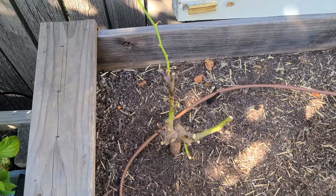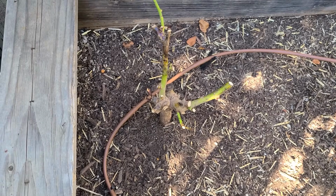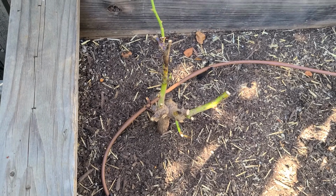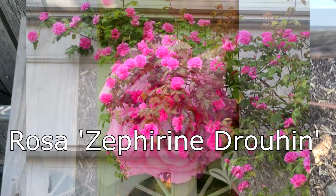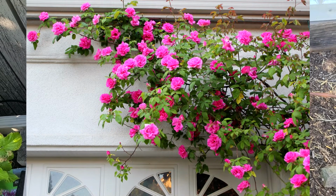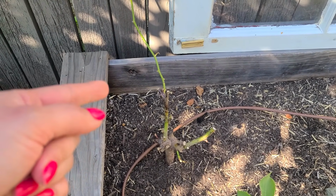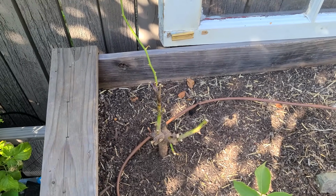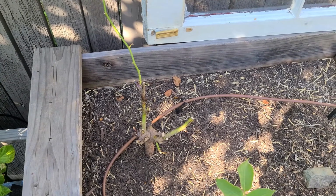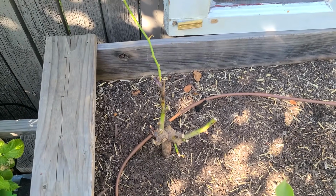And now this is my little bummer. So I bought a new rose this year, the Zephirine Drouhin. It's a pink climber, and it was doing great until it didn't. It got a gigantic powdery mildew problem. All of the leaves were covered, all of the plants and beautiful flowers. So I had to trim it all the way down. I tried spraying it, it burned.